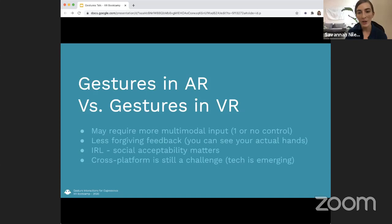The second thing is, from our perspective, designing for gestures in AR is a little less forgiving with feedback, because you always see your actual hands in front of you. And so if the feedback on the hand drifts, users will notice this. Another aspect of this is hand occlusion of virtual content. If you're supporting that in your application, users are going to really understand the full capabilities and accuracy of tracking.